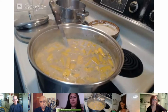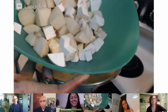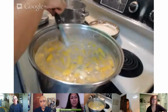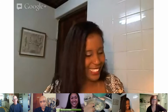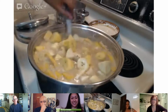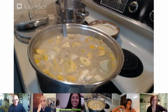And now I'm going to add my provisions. So here I have dasheen, I have sweet potato, and I have Irish potato, all cubed up nicely and finely. And that's going to go in here as well. So you see how full this pot is becoming. And I have a plantain as well in there. So you see now why I chose this pot. There's no way I could have used another pot for this.